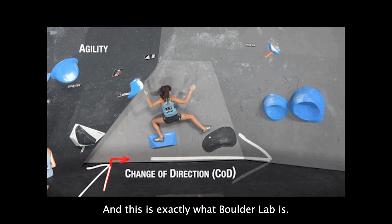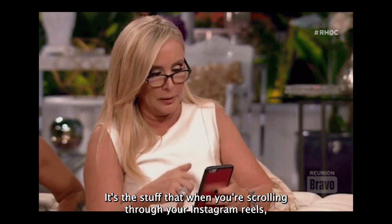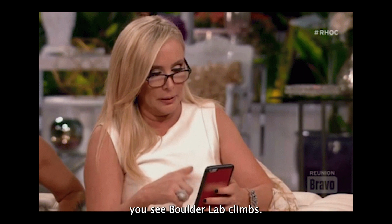And this is exactly what Boulder Lab is. Boulder Lab is new school. It's the stuff that when you're scrolling through your Instagram reels, you see Boulder Lab climbs. So let's get into the review.